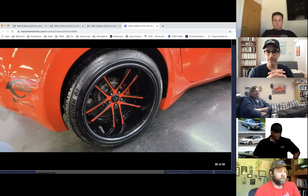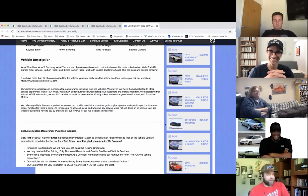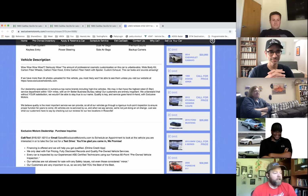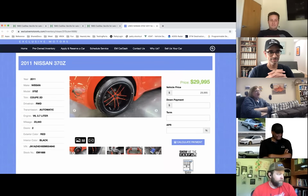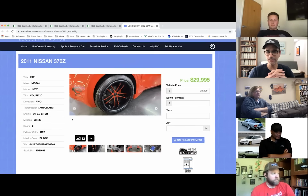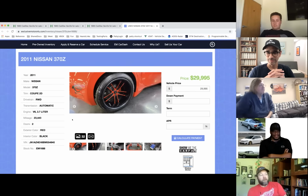That's an interesting choice. That's pretty unexpected for you. But I think his enthusiasm comes through when he works to sell it. Yeah, I think you've got to find the right buyer for this. 23,000 miles, low mileage. Now, did the modifications hurt the value? I wonder what a 23,000 mile 2011 370Z without these modifications goes for. I'm guessing probably about the same. I don't know if 370Zs have really hit their mark. So this thing's definitely going to appreciate.